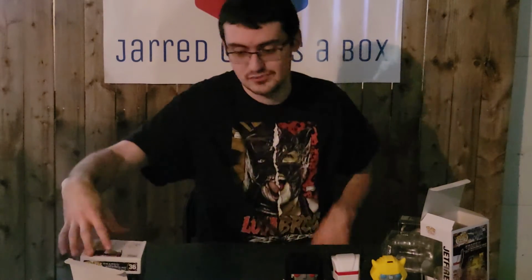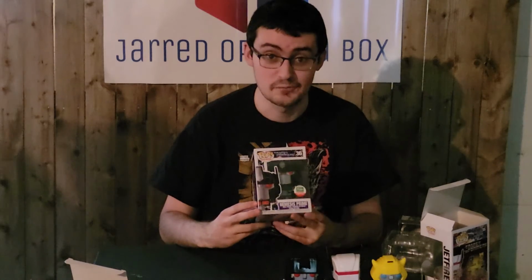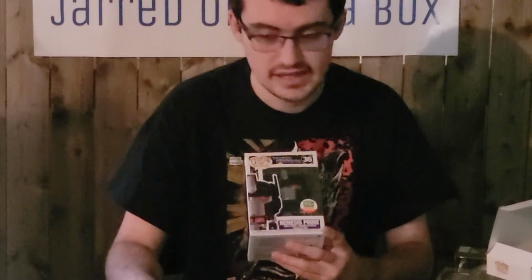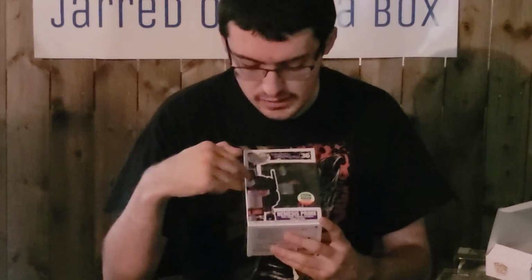But now it's time for the one that I am most excited about. Here we are, Nemesis Prime. The one that came out of nowhere. No one knew this pop was being developed. It was part of Funko's 12 Days of Christmas event, late last December. As you can see, that's why there is a red and green sticker rather than the traditional blue and white.